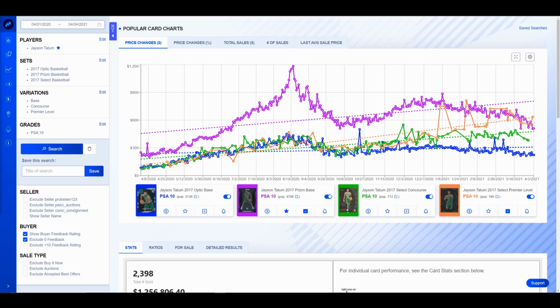Today's going to be a very good example of why I think if you're taking this seriously, you do need some type of data tool, because it makes trends like this much easier to see.